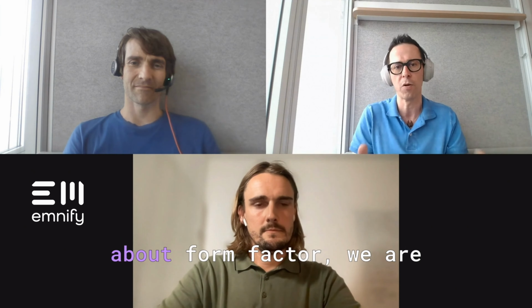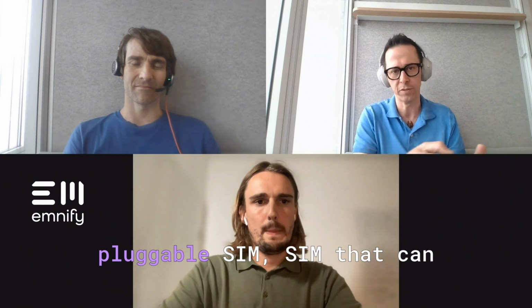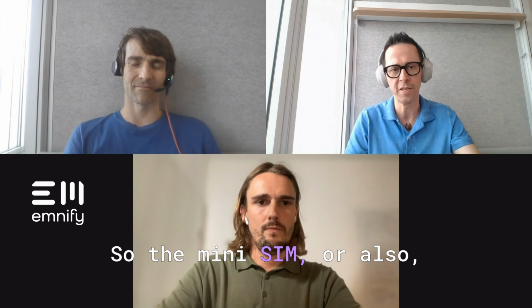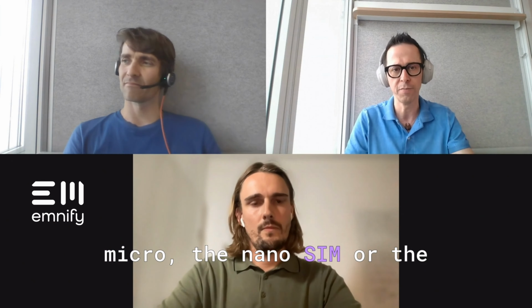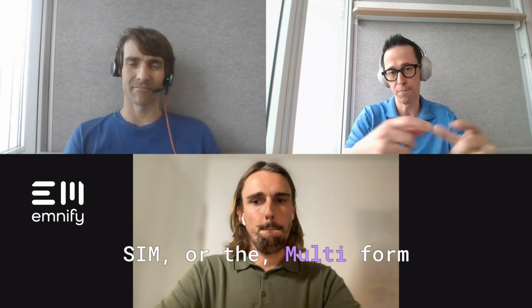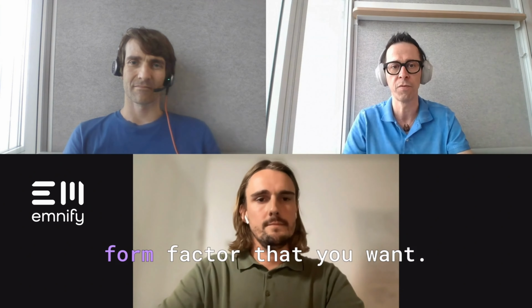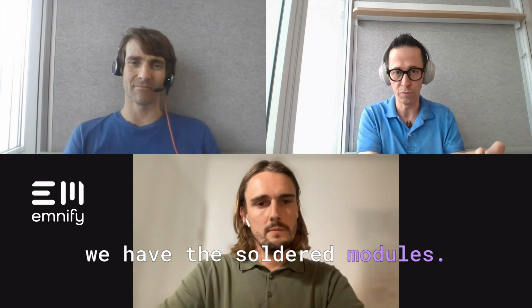So when we are talking about form factor, we are talking about the pluggable SIM that can be removed from the device. So the mini SIM, also known as 2FF, the micro, the nano SIM, or the multi-cut form factor that you can buy and you can unplug the specific form factor that you want. And then on the other side, we have the soldered modules, the SIM that must be soldered directly on the board of the device, okay?